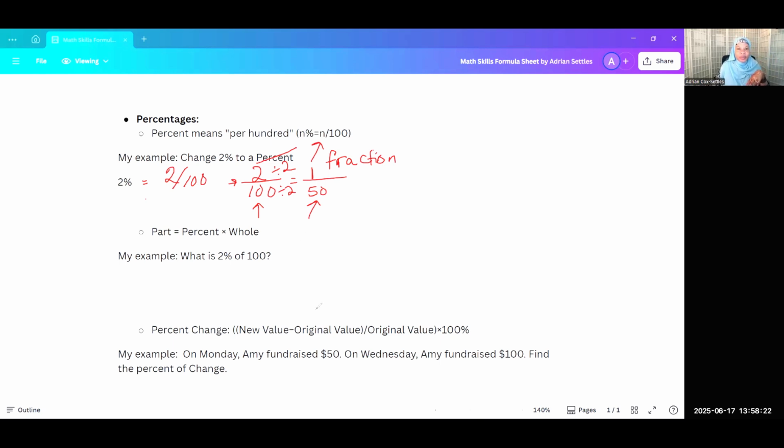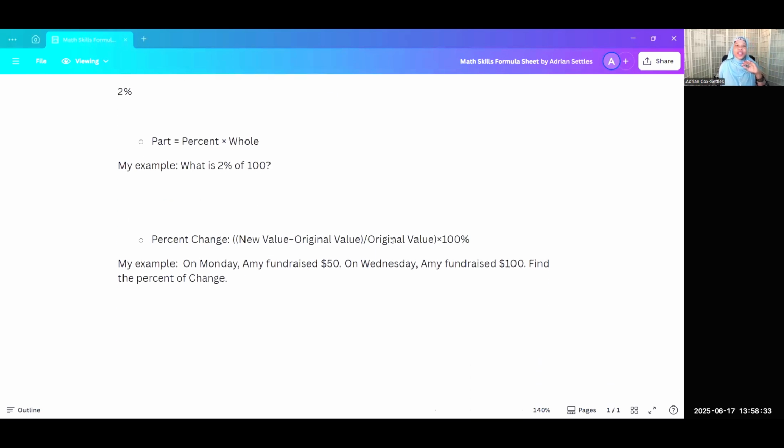All right. Now, let me go to the next one really quick. Now we want to look at the part to whole relationship. You might have a percentage problem that says, what is 2% of 100? Or what is 50% of 20? Or what is 30% of 50? Sometimes you really have to work it out, whether you're getting clothes discounted or trying to figure out a tip and things like that.